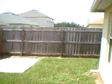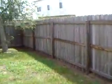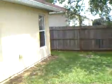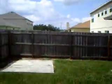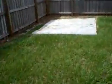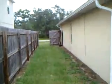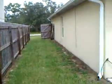It's fully fenced, wood fence. You have an oak tree. Roof seems to be in good shape. There's a concrete slab there. Don't know what for. Maybe they had a shed. There's a fence on the side with the gates down. It has to be put up.